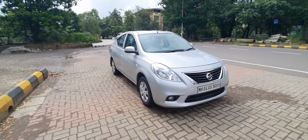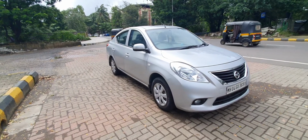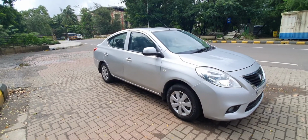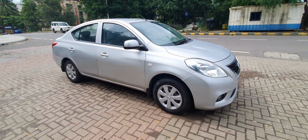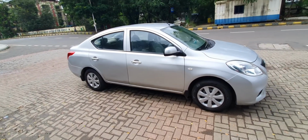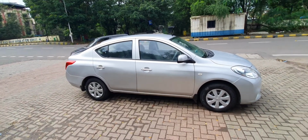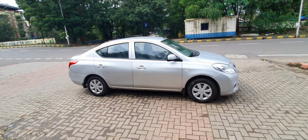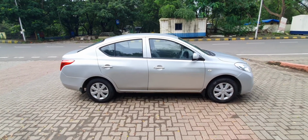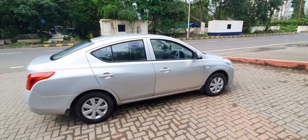Today we have Nissan Sunny XL CVT automatic. This is a 2015 registered, single hand driven, single owner, 43,000 kilometers done sedan. I would say it is a stretch sedan basically. It's got a real big long wheelbase, and the rear passenger seating is absolutely comfortable with a huge legroom, which I'll definitely show you in some time when I take you inside the vehicle.